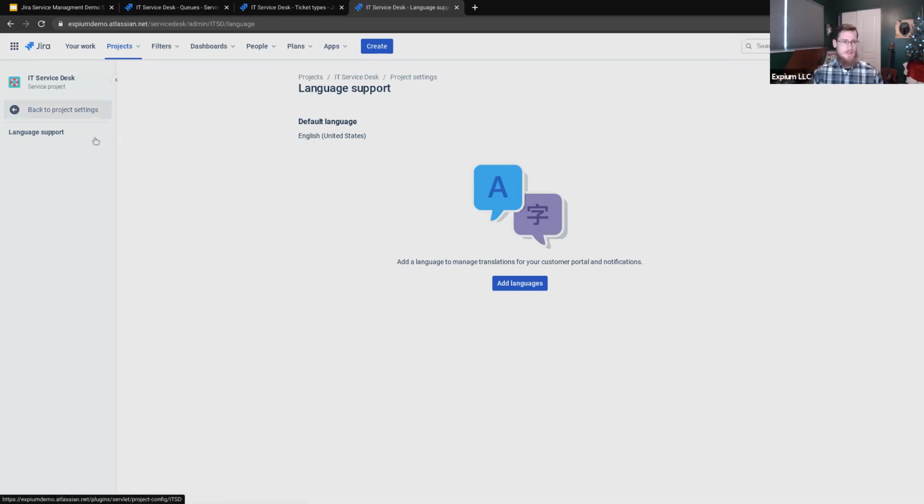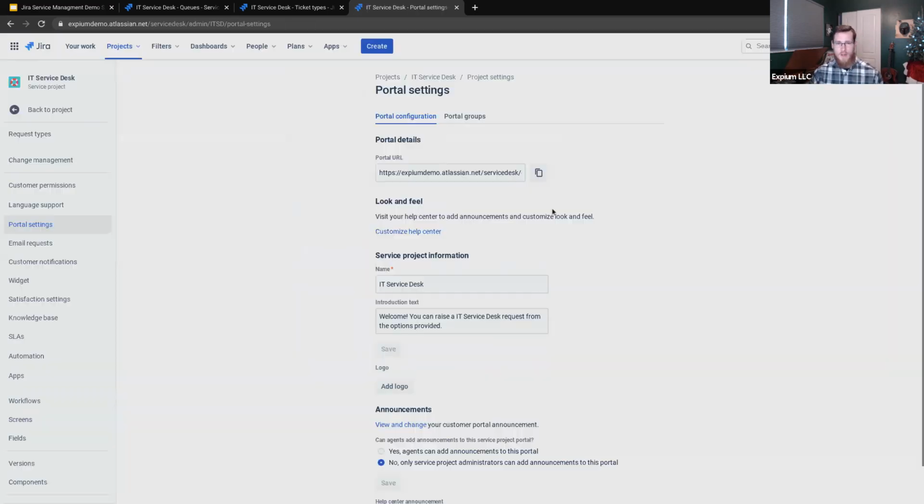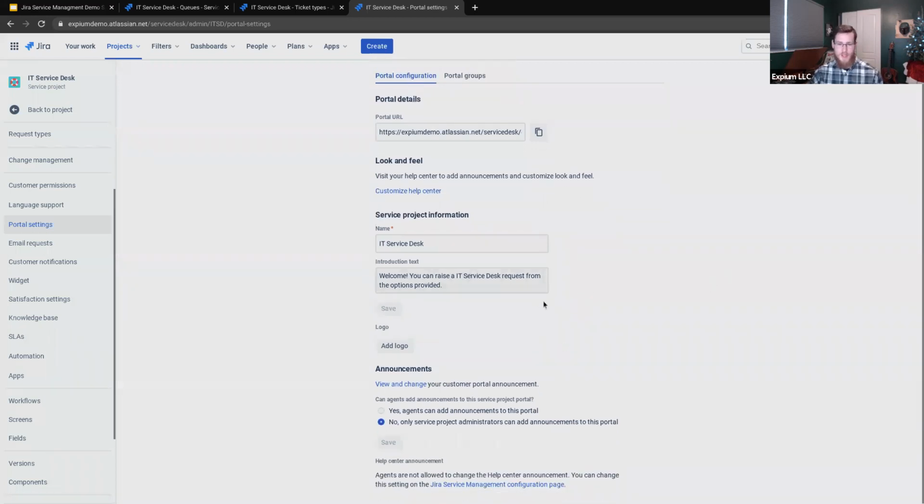All right. Below that, we've got our portal settings. This is going to allow us to change our portal configuration, look and feel, the name of the portal, introduction text, things like that. And then also we can add announcements, and you can allow agents to add announcements to the portal as well.